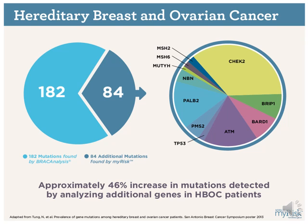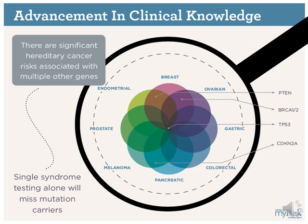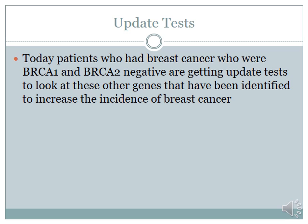So by looking at additional genes, there's been approximately a 46% increase in mutations detected by analyzing the additional genes in the hereditary breast and ovarian cancers. We also see that there's considerable overlap in the genes and how they affect different systems of the body. And if one was to do a management of a patient, it'd be very important to know exactly what systems can be affected. Today, those patients who had breast cancer who were found to be BRCA1 and BRCA2 negative are getting updated tests to look at these other genes that are associated with breast and ovarian cancer.